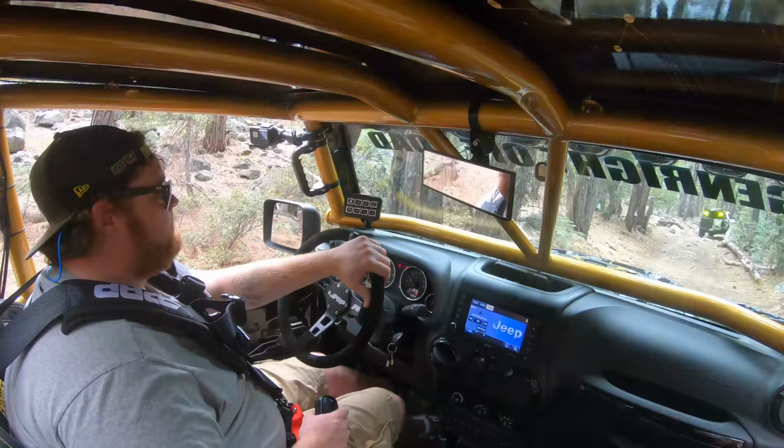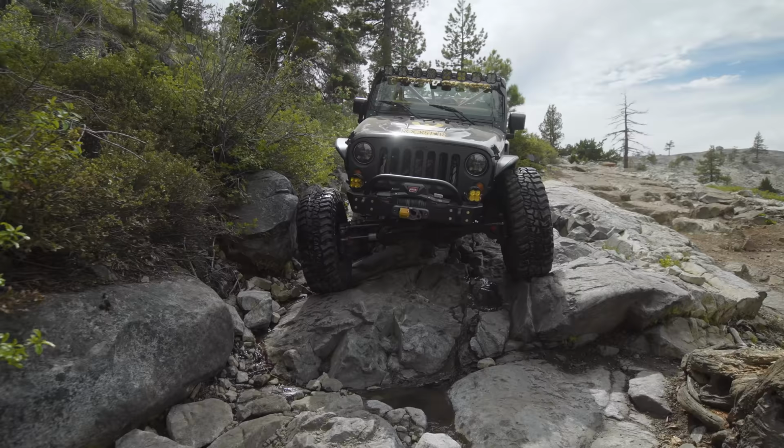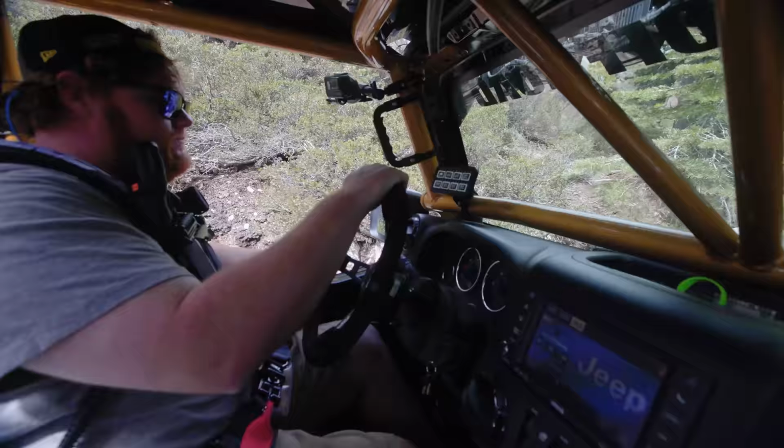I was a little nervous because I never had a V8 GM before, especially a two door, so I wasn't sure what I was in store for. So we pushed that thing this weekend.